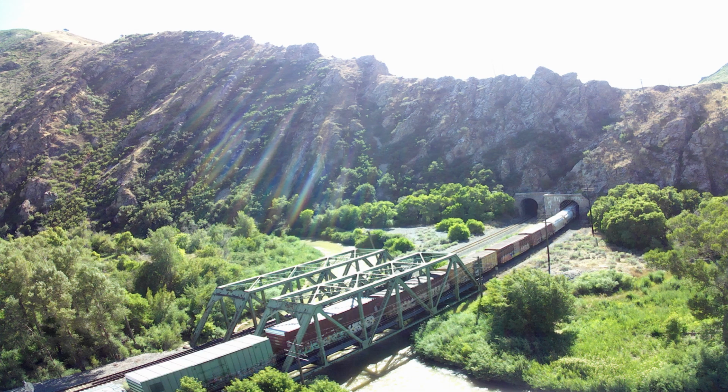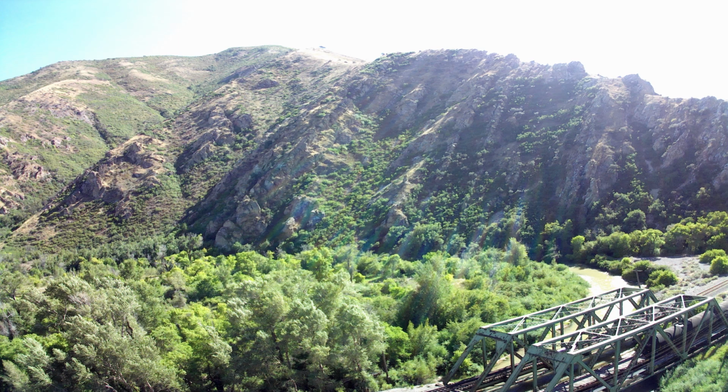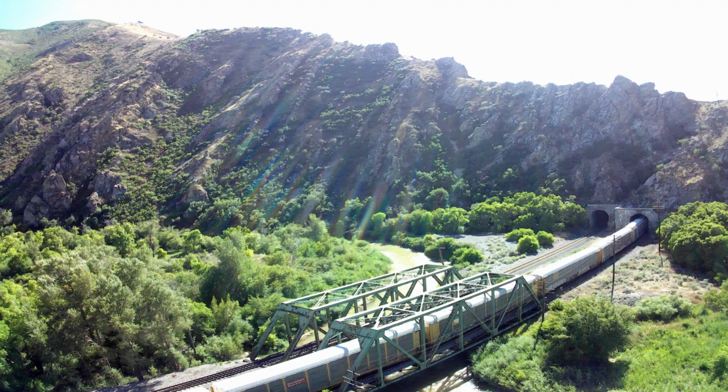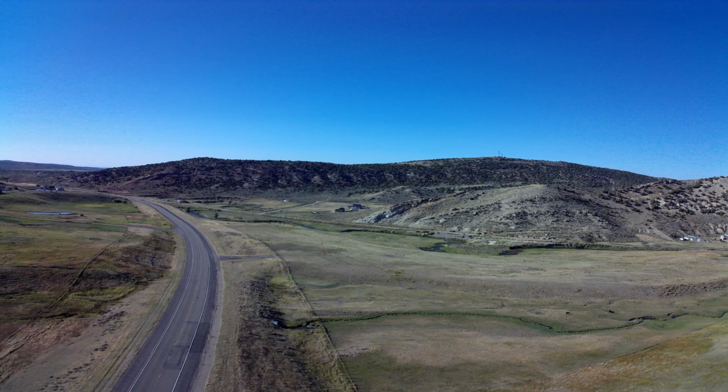Here's some more of the Taggart. You can really see the glare. I tried to remove the glare a little bit, but it was pretty helpless, or hopeless, I should say, for that. But I came back another day and was able to get it with the sun at my back, and it turned out much better, which you'll see on the layout.